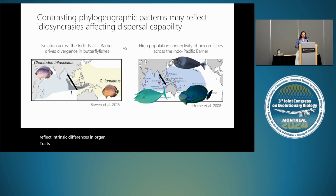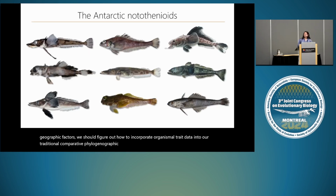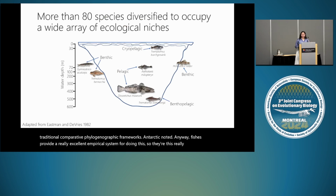So, in order to better understand how patterns of diversity are shaped by climatic and geographic factors, we should figure out how to incorporate organismal trait data into our traditional comparative phylogeographic frameworks. The Antarctic notothenioid fishes provide a really excellent empirical system for doing this. So they're this really iconic example of adaptive radiation.